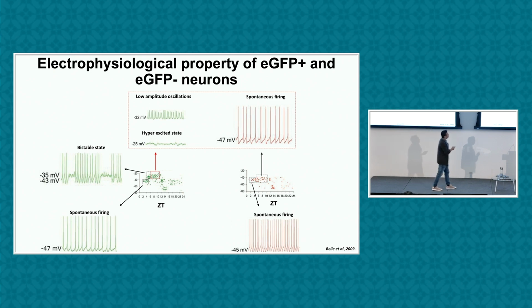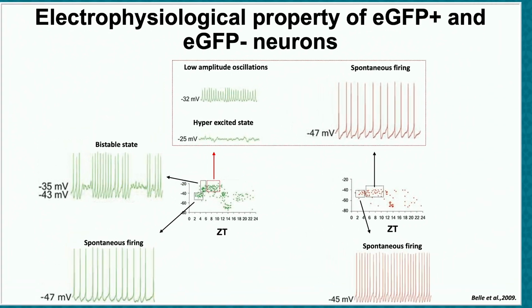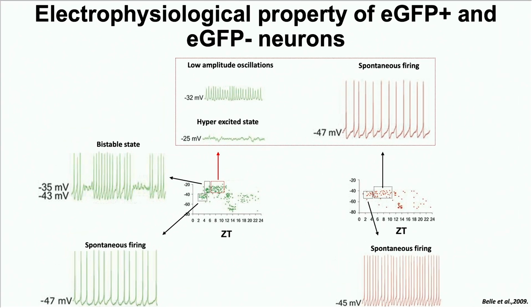So I'll just quickly walk through, if you're not familiar. So this is over time. Zeitgeber time is just a way in circadian biology to standardize time. ZT0 is just lights on. ZT1 is 1 hour after lights on, and so on, okay? And green is EGFP expressing cells, so these would be having rhythmic expression of the period gene. And these non-EGFP expressing cells in the paper they reported were not expressing PER, okay? But now we know it's a little bit more complicated than that.